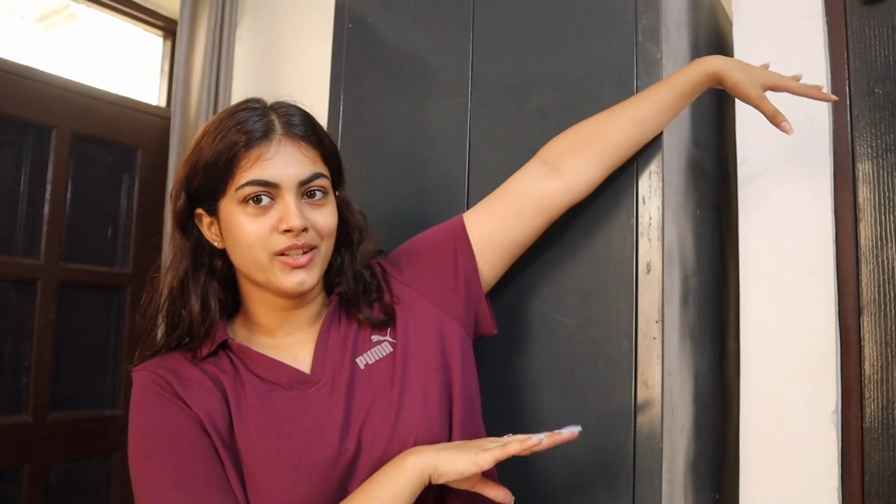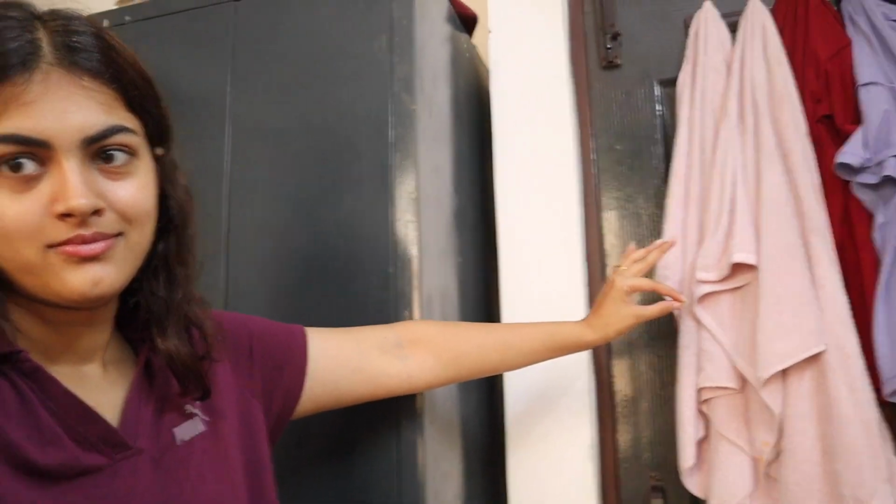Okay, that is where the room starts from. Can you see that? That is the door. I'm not gonna show you that because I have a lot of clothes on the back. Let me give you a sneak peek. There are a lot of clothes and I'm not gonna, no. So we're just gonna skip the door, okay? Only the door, I promise. I'm gonna show you everything else.